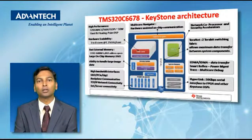You need large addressable memory space. And on top of that, to get the requisite performance, you need large on-chip memory. For example, this particular device has 8 megabytes of on-chip RAM. And all this gives you the ability to handle large image data.